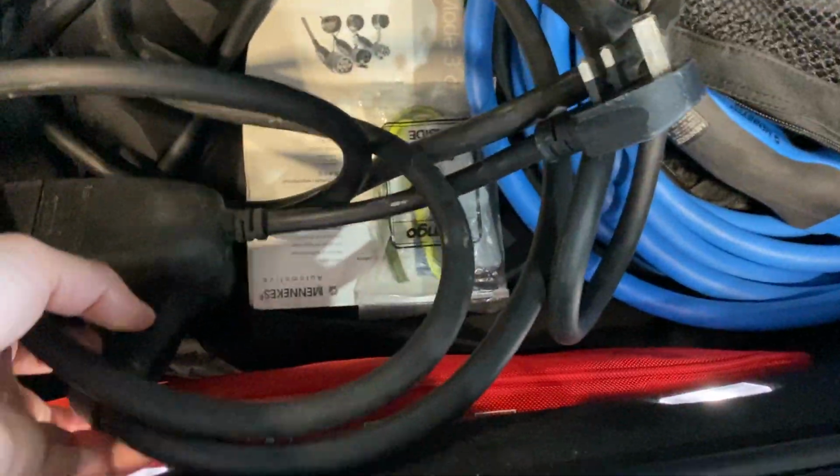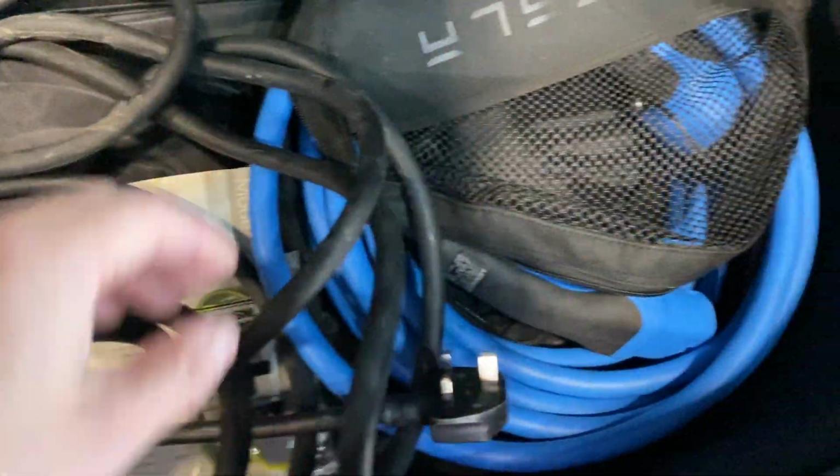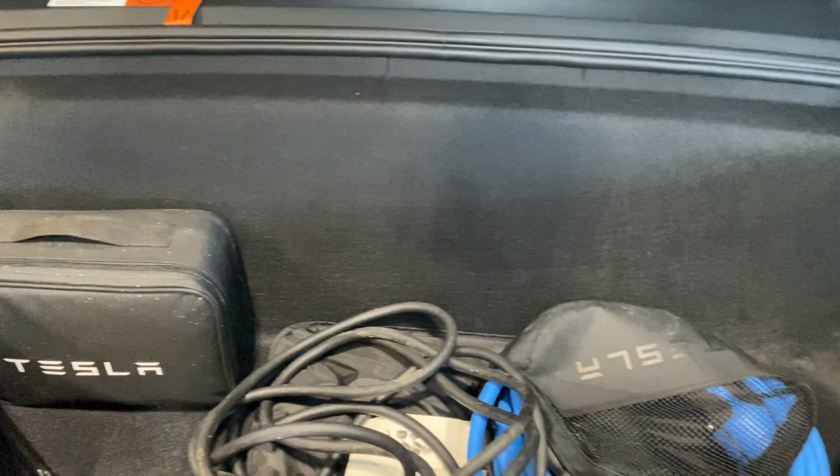You've got the original warning triangle, towing eye, the Tesla pack there, the manual, and then there's the cargo net there. So everything's there exactly as it was from new, which is great.